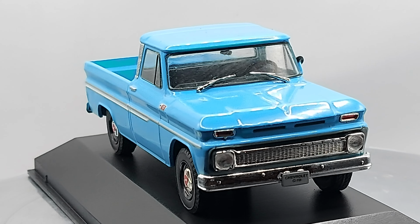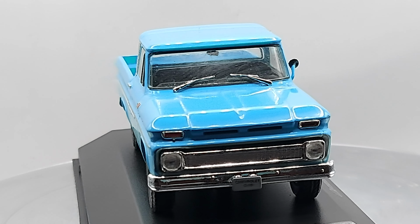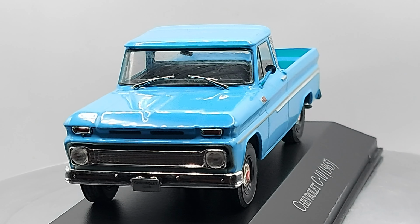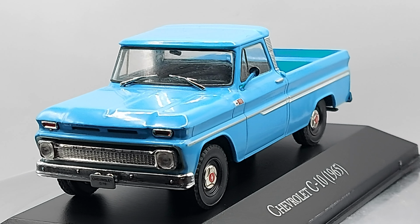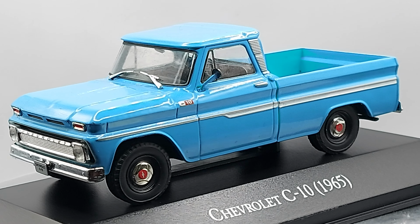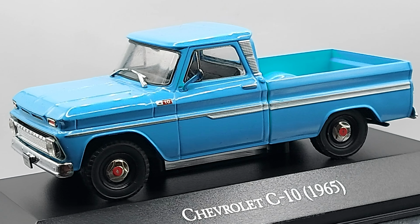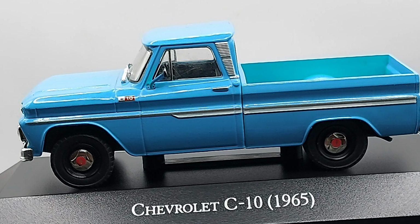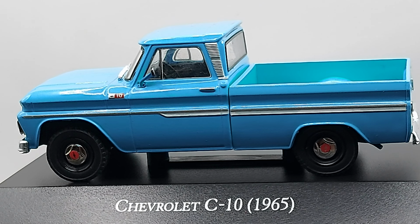because as we're looking at this pickup, it is from a collection of cars from Mexico. So obviously this pickup was sold in other parts of the world. Like I said, there are so many stories. But let's get back to this car. This is the first generation of the Chevrolet C10 or K10.